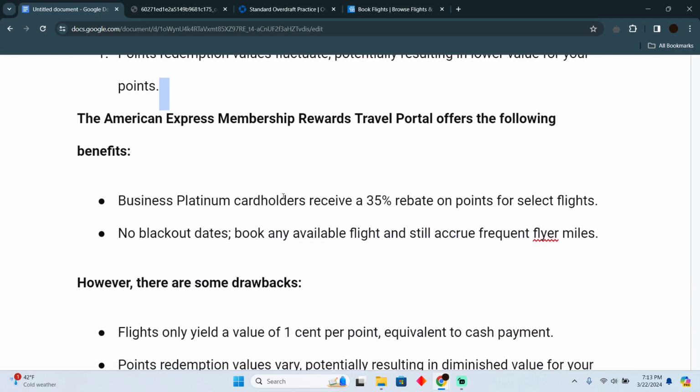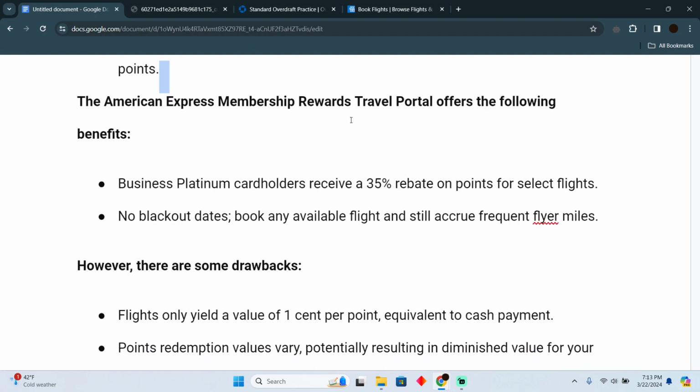Now we will talk about the American Express Membership Rewards travel portal. It has benefits like Business Platinum cardholders receive a 35% rebate on points for select flights. If we talk about blackouts, it's the same thing, they don't have blackout dates as well.